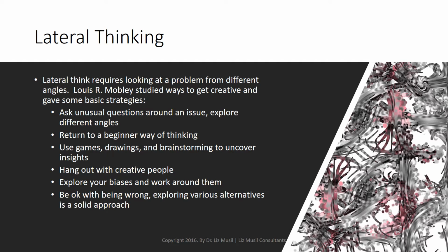If you hang out with creative people, that might give you some kind of mind-opening expansion. You'll see things in a new way. Explore your existing biases and do your best to work your way around them. That way you can remove some blocks that keep you from seeing a problem in an unbiased way. Be okay with failure and being wrong. Some difficult problems take a long, long time to resolve, so you just want to keep on working towards determining a solid approach.